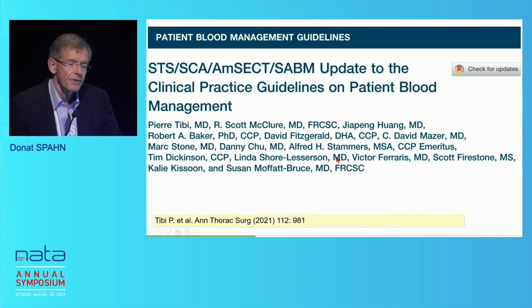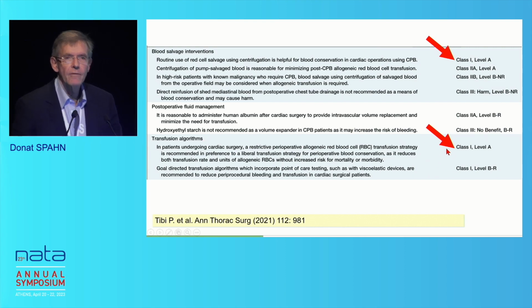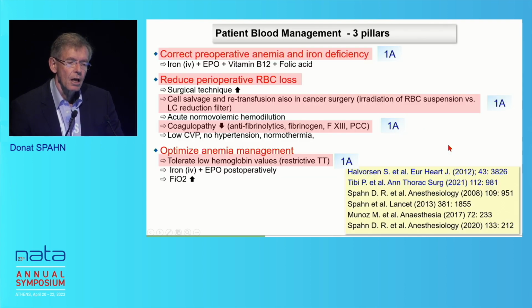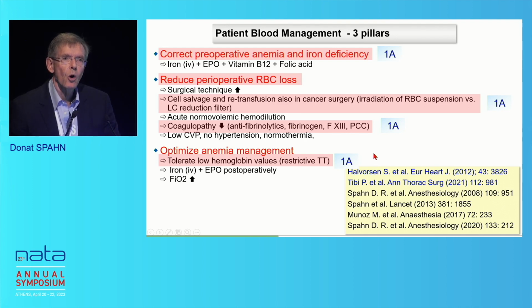So these are the STS guidelines on patient blood management, and they again say the routine use of red cell salvage is a class 1 level A in cardiac surgery, and transfusion algorithms are also a class 1 level A recommendation. So this leaves us with the conclusion that it's highly interesting that of the patient blood management 3 pillars, the first pillar is a 1A recommendation. Then in the second pillar, cell salvage is the 1A. Coagulopathy, the avoidance of coagulopathy or the individualized goal-directed treatment thereof is a 1A recommendation, and tolerate low hemoglobin values is another 1A recommendation. So all we are talking about has been shown and has been judged by major professional societies as a 1A recommendation.